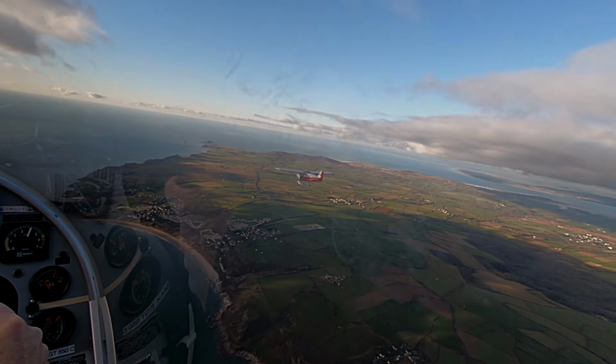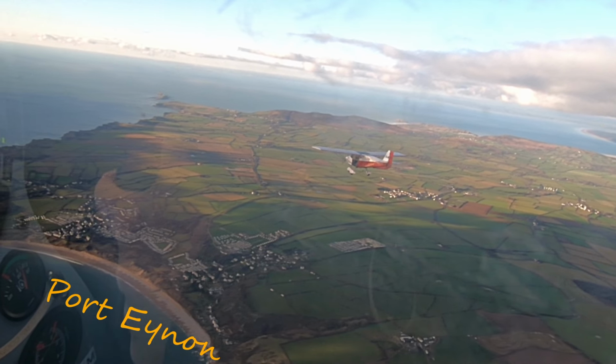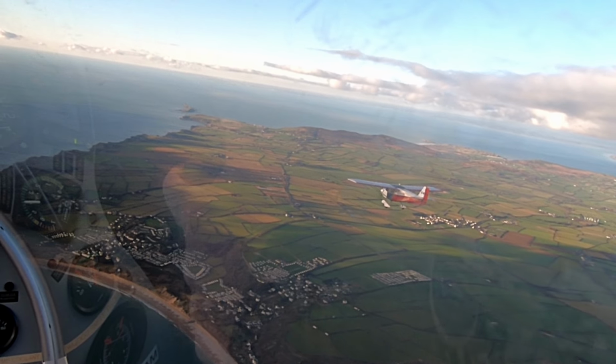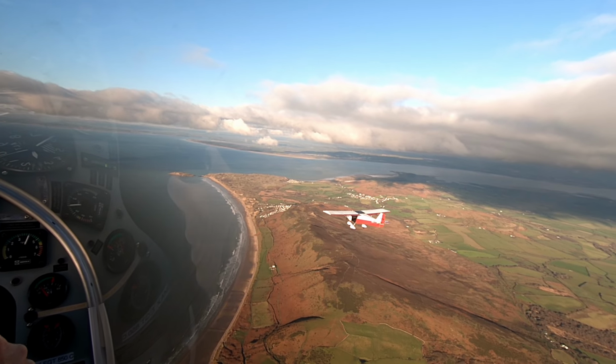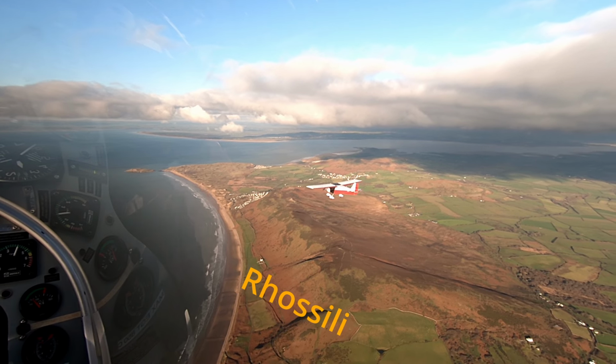But there's a lot of cloud around today. And as we came down towards the end of the Gower, towards Worm's Head, we could see there's a good patch of sunlight coming into view. And what a difference the sun makes as we passed over Rossilly Down.